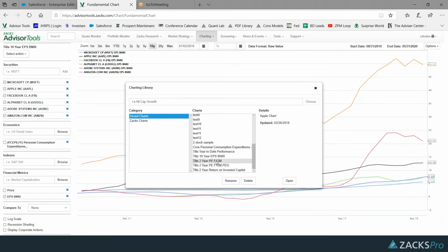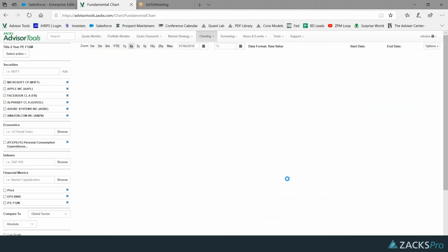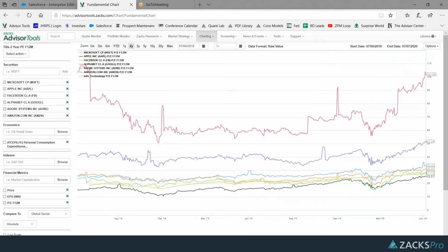So I'll go back into my library. We'll look at the next chart, which is obviously the PE. What I'm trying to show here is how expensive some of these names are. The reason this is important is because these are recommended tilts. And I'm not one for paying a lot for stocks. Everybody likes to get a bargain. But you've got to remember in this type of market, the money is chasing where the growth is at. And the idea is to quantify exactly what this looks like.